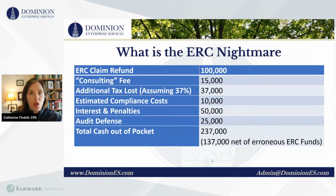You have estimated compliance costs with having to file amended returns, and then the interest and penalties, depending on when the IRS assesses this, when it does the audit. I used the longest period possible for this one. It really racks up quickly. You can see $50,000 on a $100,000 credit amount. It just gets really crazy really fast.